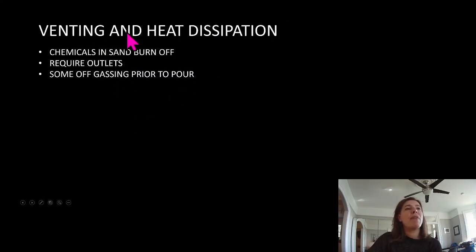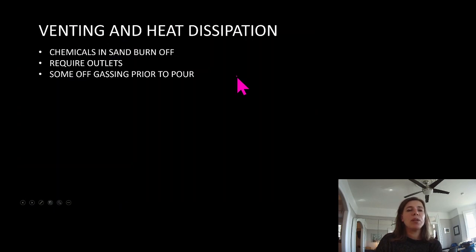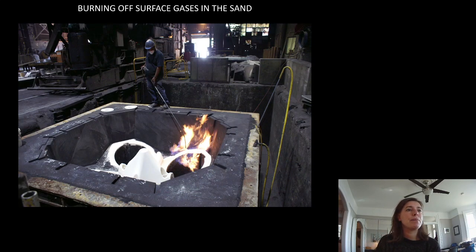So they need to worry about venting and heat dissipation when they're casting these things. The chemicals in the sand need to burn off because it's going to have hot molten metal pressed up against it, and so that's going to be somewhat volatile. If you can see, all of the guys were wearing masks back when it was unusual to wear masks every day, and that was because of the chemicals in the sand. Low risk, but still. And then when they heat it up, you can imagine that those chemicals get burned off and the sand goes back to being sand. So they have to put outlets in it for the off-gassing of the sand. And there is a little bit of off-gassing prior to the pour, which is why they were wearing those masks.